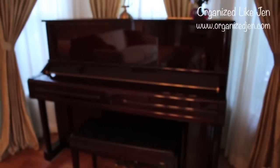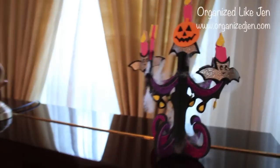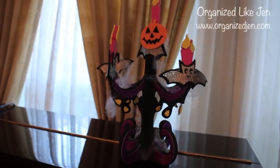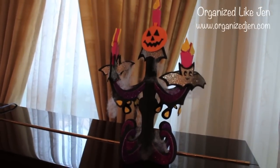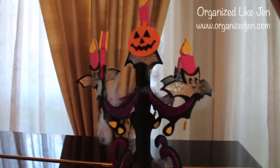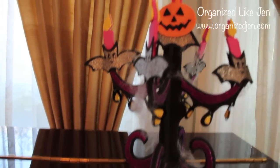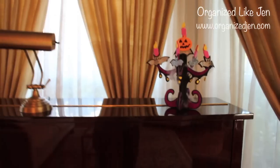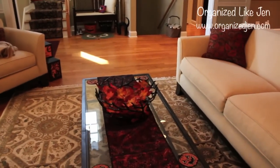And then I don't like to put anything on my piano because it affects the sound when you're playing it, but this little foam guy that I made with my sister-in-law and my aunt and my grandma and my mother-in-law several years ago, we had a Halloween crafternoon. This little foam thing does not affect the sound of the piano, and it's just a cute little foam candelabra craft we did together. And so that is what the living room looks like.